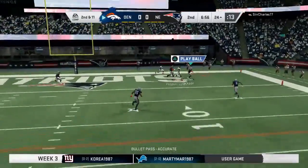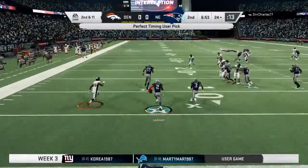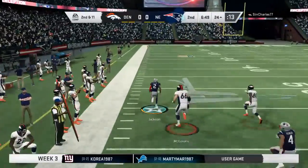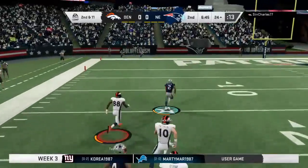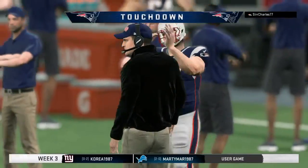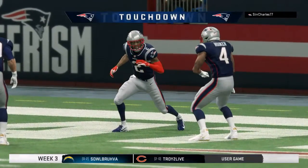Hit it. To throw on second down. Patterson. He's going to go up top for the end zone. And this is going to be intercepted. Picked up by J.C. Jackson. A big seam, and he might go all the way. Past the 20. And he takes this one back into the end zone. And the Patriot defense has a touchdown.